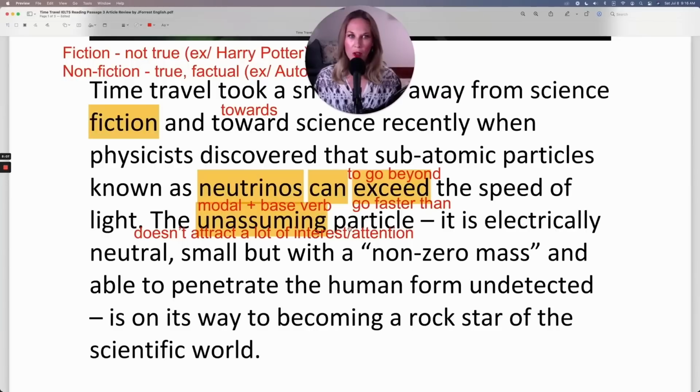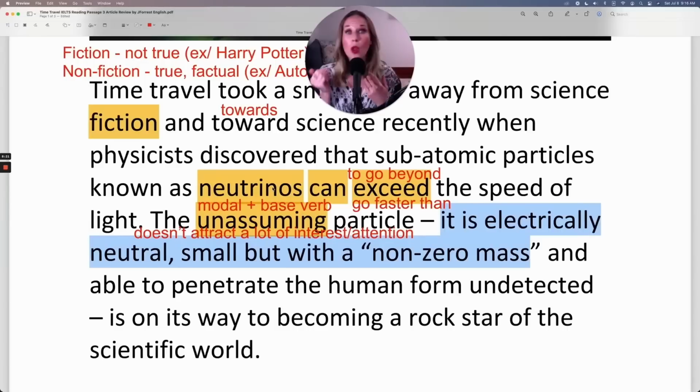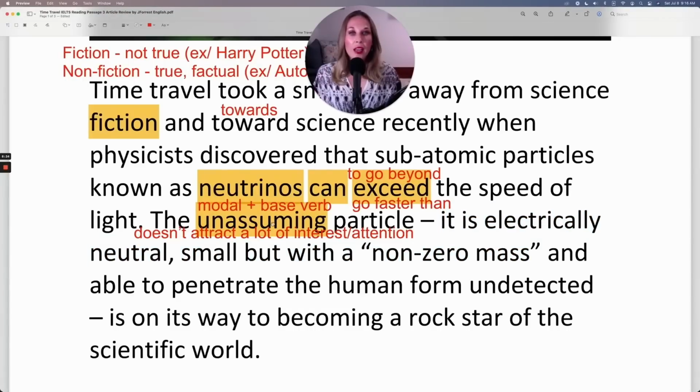The unassuming particle, it is electrically neutral, small, but with a non-zero mass. So this is simply giving us more information about what this particle is, because the average person does not know what a neutrino is. A physicist knows what this is, but the average person does not. So this is giving us more information on this particle. The unassuming particle, it is electrically neutral, small, but with a non-zero mass and able to penetrate. Now notice here, able to penetrate. Is something missing from this expression?